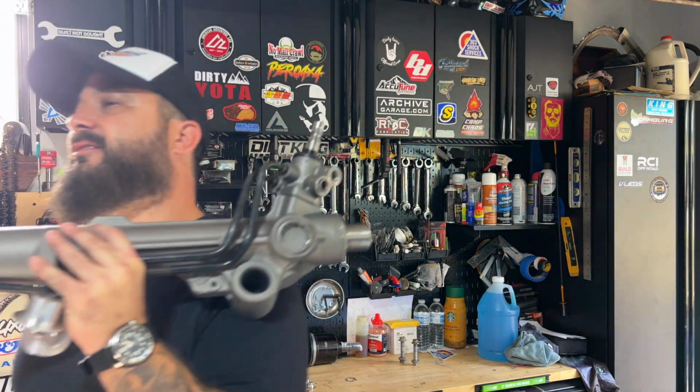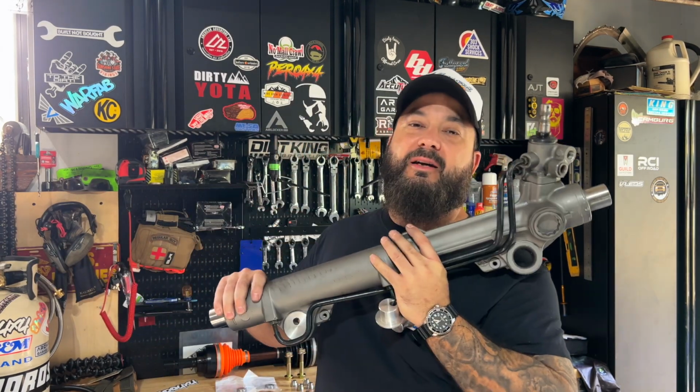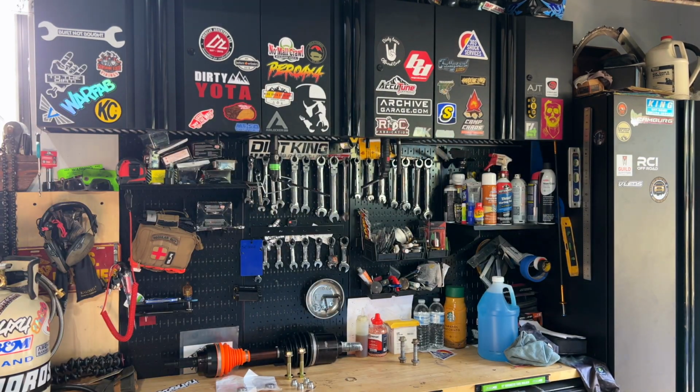My dudes, look at this Tundra rack. How beautiful is this? Look at that. I'll give a shout out to Basic Biker on Instagram. This is artwork, bro. It's beautiful. So that's all going to be going in soon.